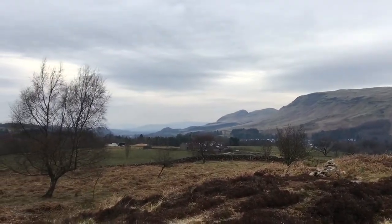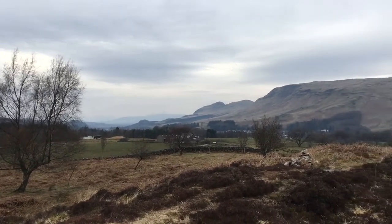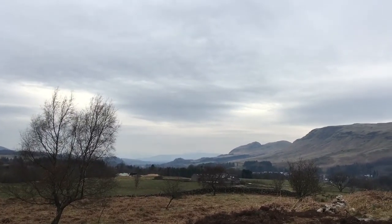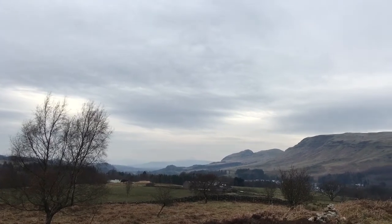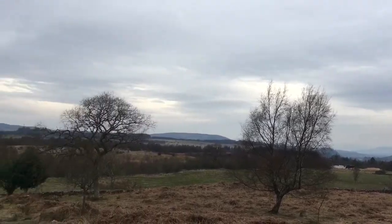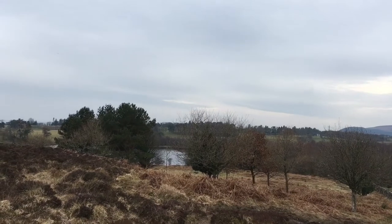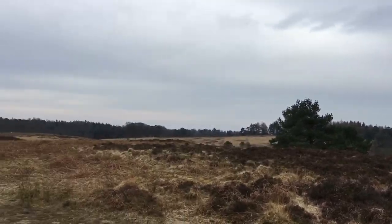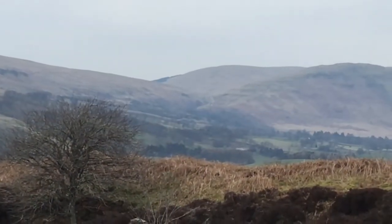And again, I'm pretty sure on a clear day when it's not hazy like today, you would probably get an even clearer view of the Trossachs over there. Get a really good wee viewpoint. So it's the loch back down there. Yeah, I'm just hoping this makes sense.